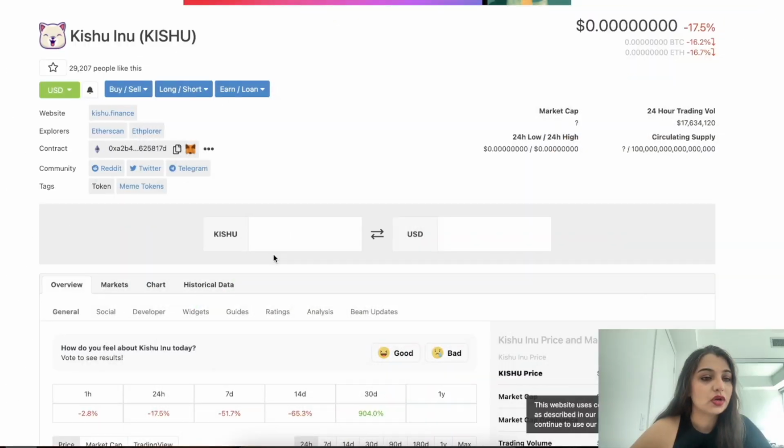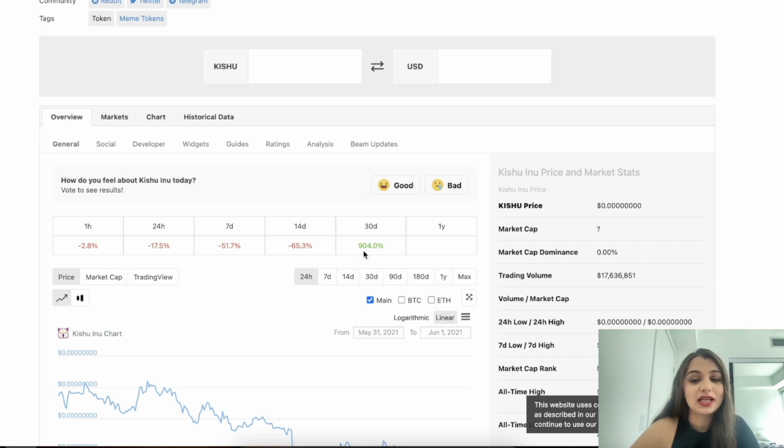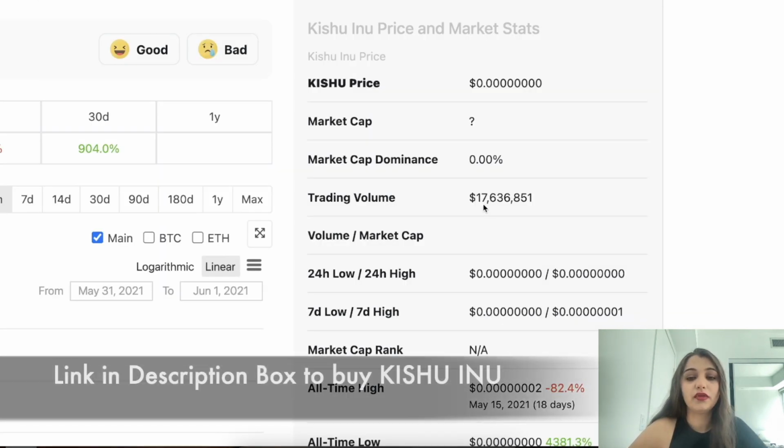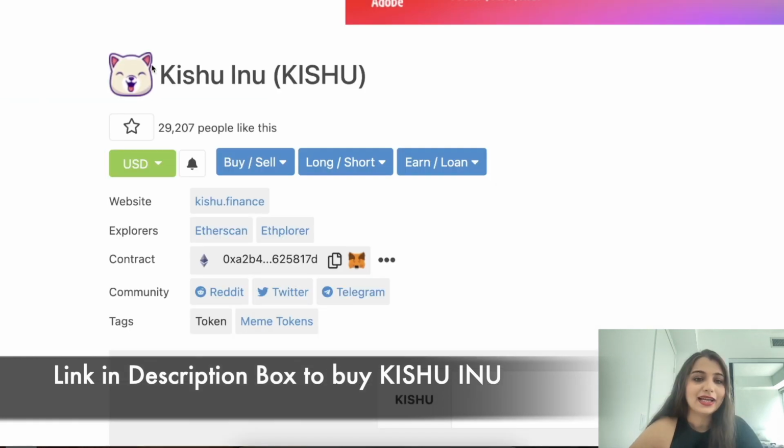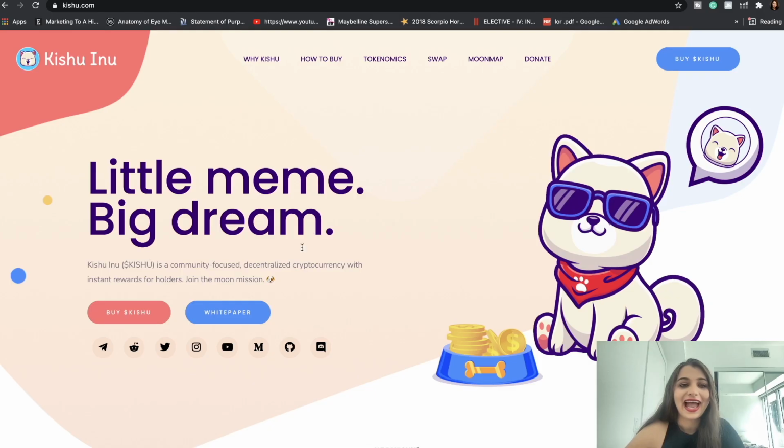So Kishu Inu is on CoinGecko as of now, and in the past 24 hours it is down by 17.5%, but over the 30 days it has been up by 904%. It has a trading volume of approximately 17 million, and it has this logo on CoinGecko, which is like a cute little dog. And this is the official website of Kishu Inu.